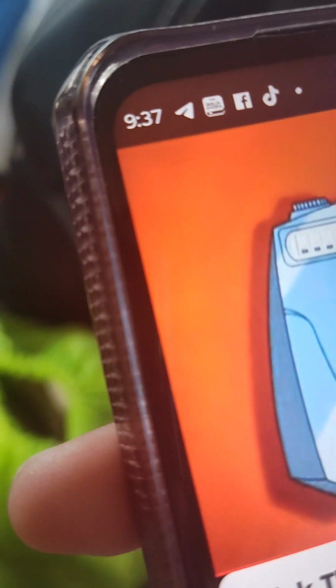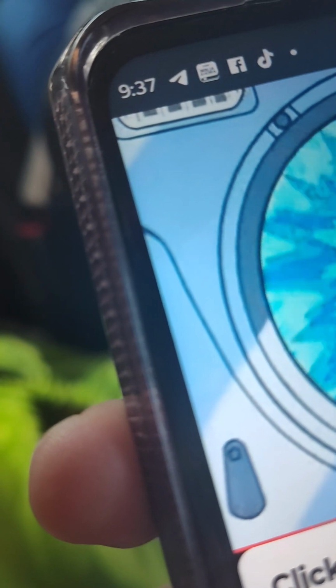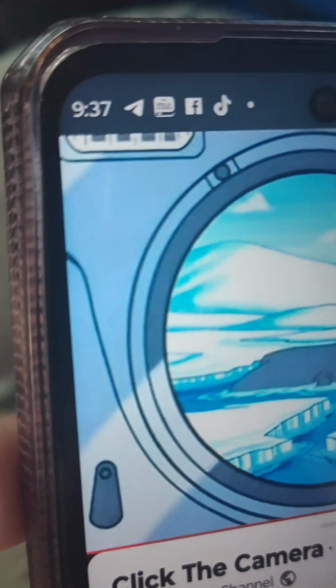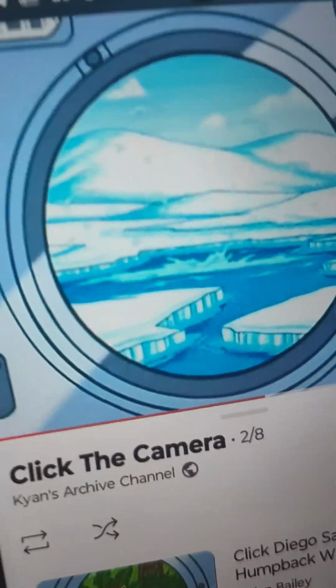Picture. Hi, I'm Twisty Tunnel, Twisty Slide Camera. The rescue boat is stuck in the ice. Let's zoom through the ocean and look for the rescue boat. Is this the rescue boat? No, that's a whale. Let's keep looking.